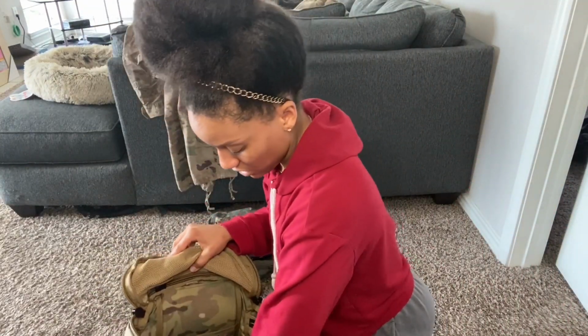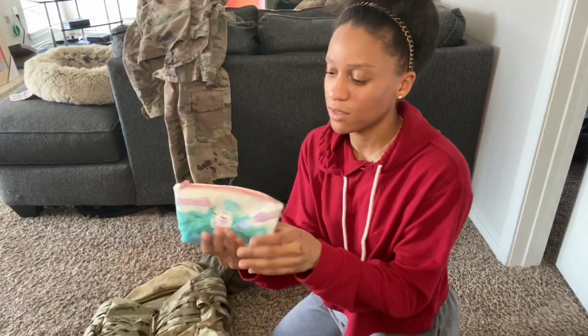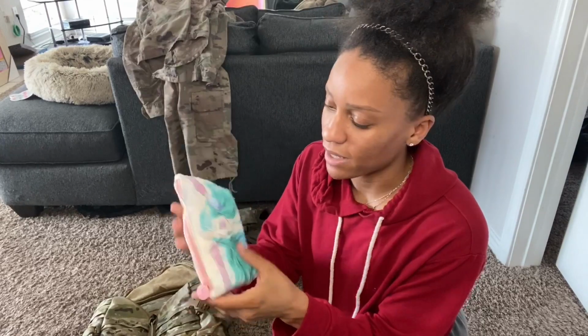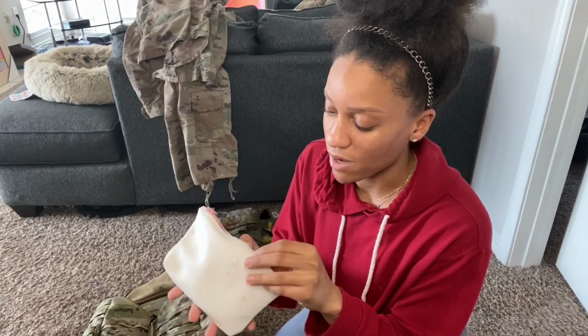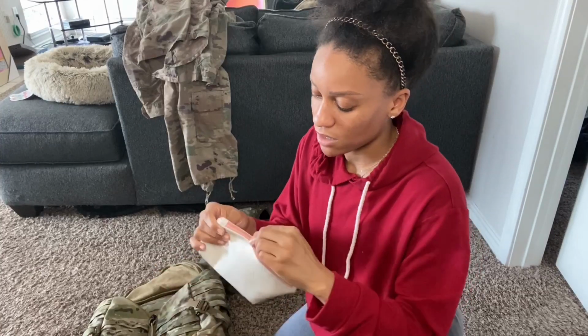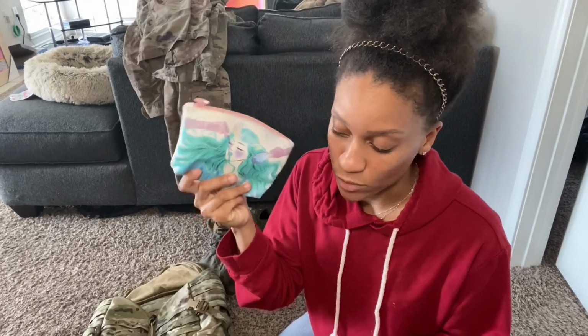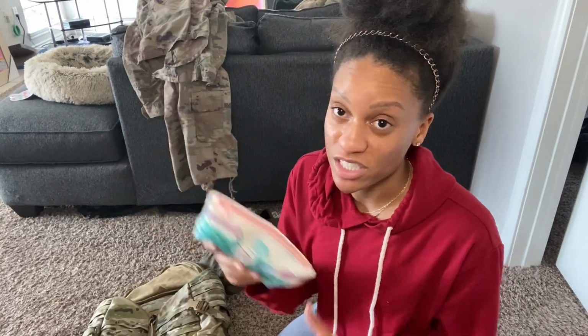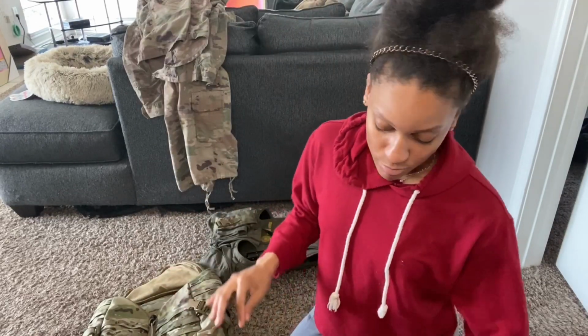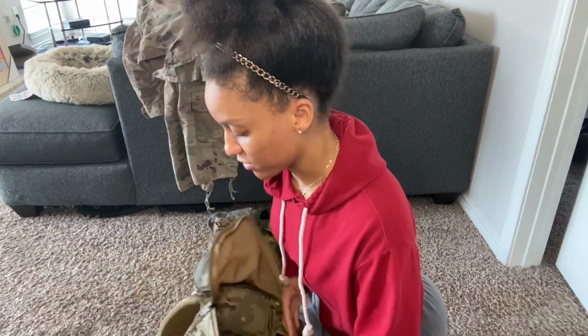Too easy. What else do I have in here? This is like for my ladies, a little pouch, a random little bag for the time of the month, you know, just pads and baby wipes, tampons. You just never know. You might get your period when you're at work and you might be expecting it, but you might not be expecting it. It just comes on. So you want to have something so you can be taken care of.